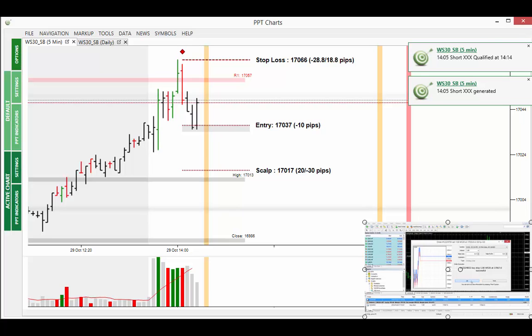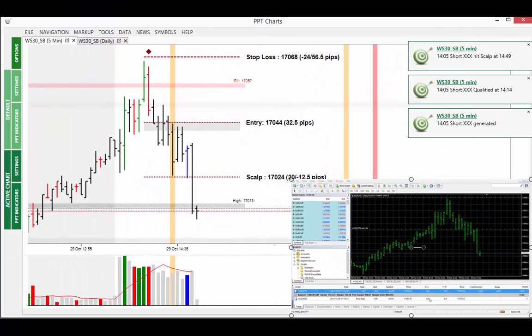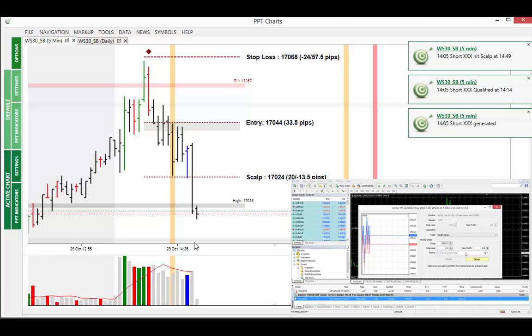So let's fast forward. We can see the market coming through the entry price. The market has now gone through the scalp convincingly down to the previous day's high. What I'm going to do is see if this market will trade down to the next psychological level, so I'm going to move the stop to break even, just to give the market enough room to breathe, and then see if it will trade down to this psychological 17,000 major support level for this market, and has been for the last few months before we had the correction.